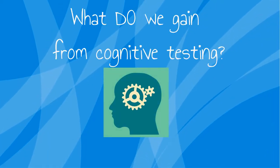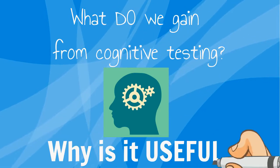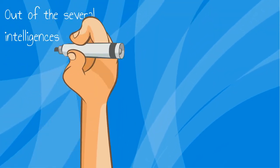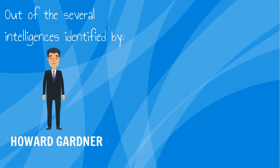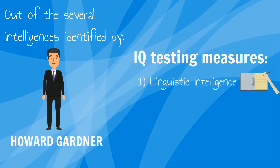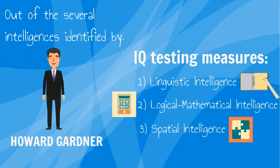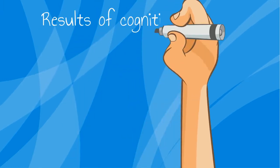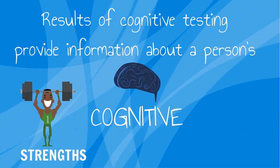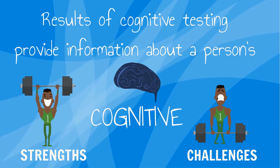Having said that, what do we gain from cognitive testing? Why is it useful? Out of the several intelligences identified by Howard Gardner, IQ testing primarily measures a child's linguistic, logical, mathematical, and spatial intelligences. Results of cognitive testing provide information about a person's cognitive strengths, as well as areas of challenge.